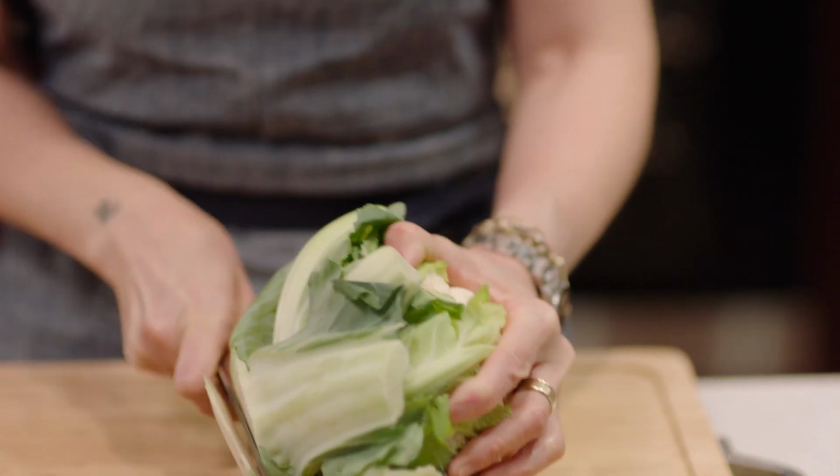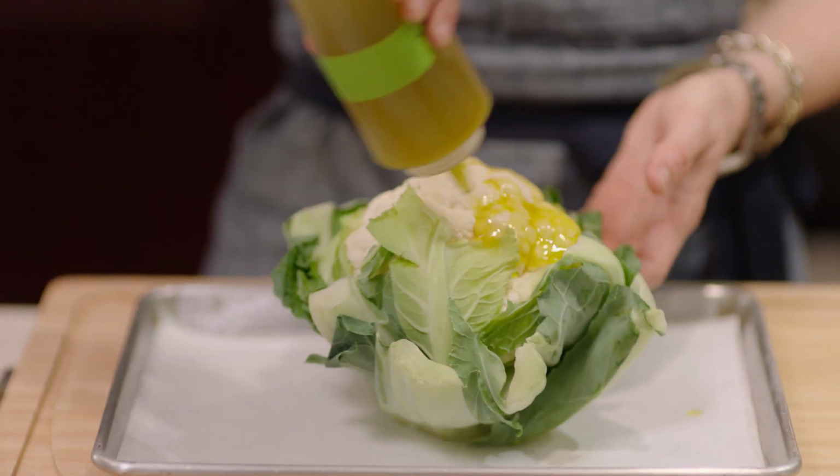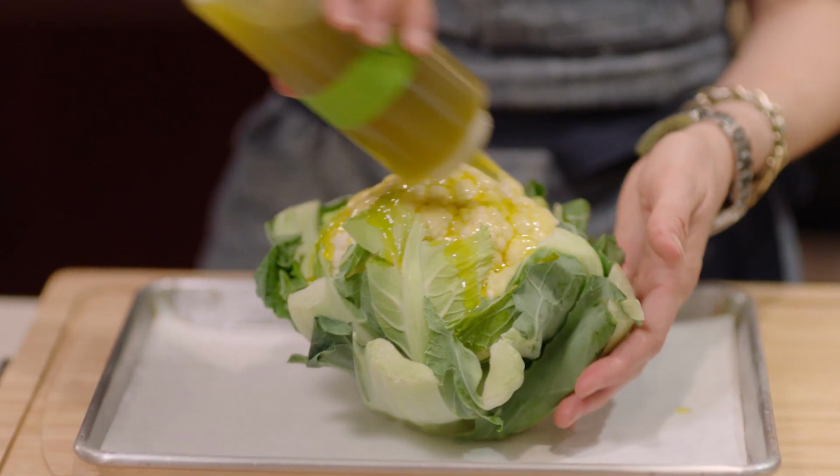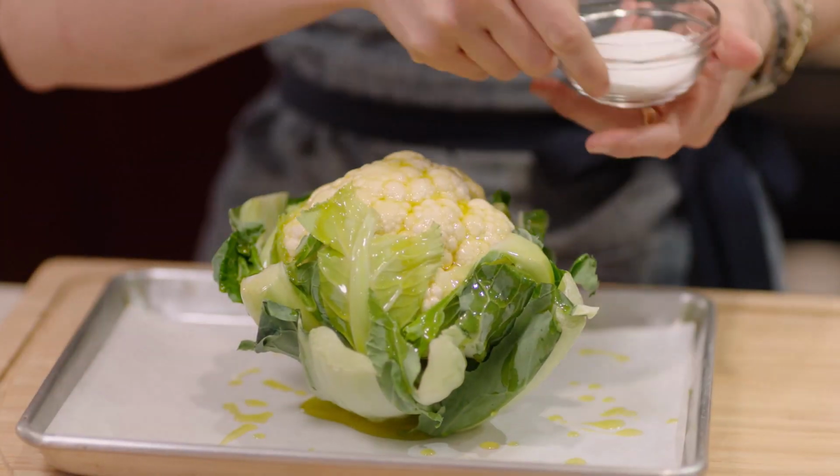So all I'm gonna do is just square off the bottom. This will ensure that it just sits flat on the sheet pan. Look at that, perfect. This is just gonna get some olive oil, a lot of olive oil. You wanna make sure you get the greens as well. On top of that, a little bit of sea salt.